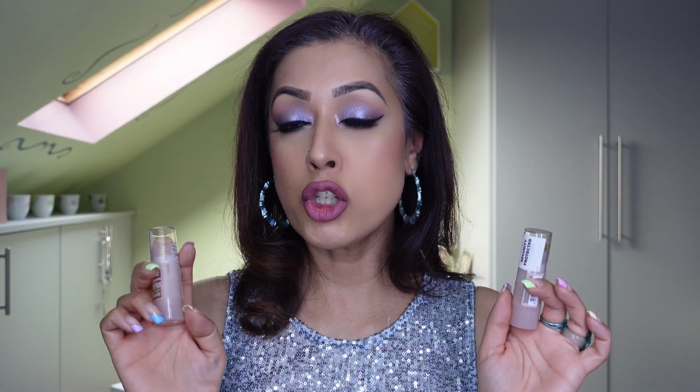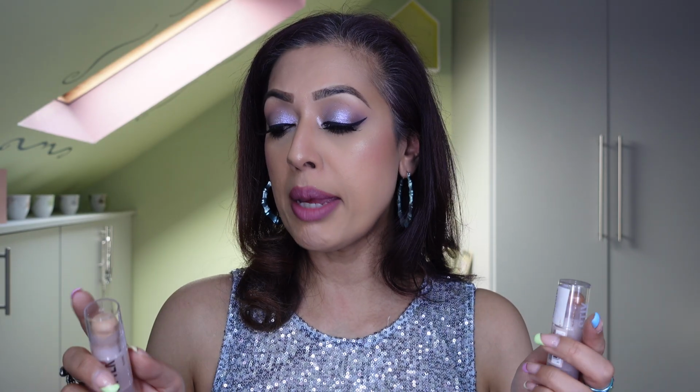Two newer additions to my makeup collection are the new Maybelline Lifter Sticks. These are multi-use face sticks for basically contouring, highlighting. I've got the shade 65 and 20. I've done a review on it, please check it out. It's creamy, it's long wearing, really beautifully contours and sculpts the face as well as highlighting the face, and great for also spot concealing and whatnot.